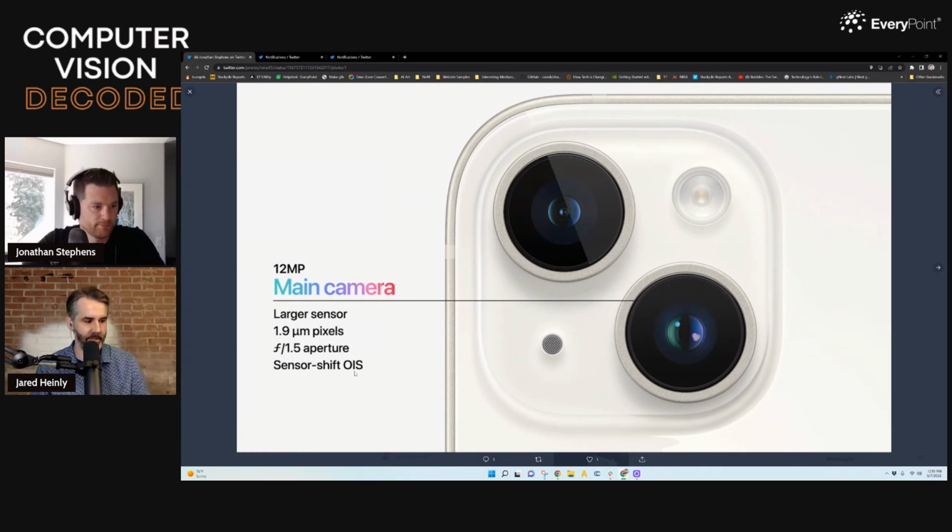Yeah, so that ties hand in hand with that larger sensor. What Apple's saying here is they've kept the resolution the same. So there's still 12 megapixels, 12 million pixels that make up that sensor. It's just that the overall sensor has gotten bigger, so the pixels that make up that sensor have also gotten bigger. Now they're saying it's 1.9 microns per pixel, meaning each pixel can capture more light compared to a sensor that was only 1.7 microns or 1.5 microns, things like that.